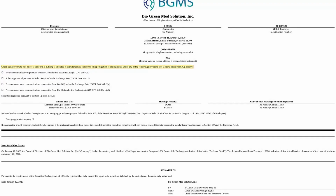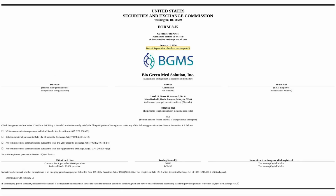Now an 8-K is a report that publicly traded companies file with the SEC to announce major events that shareholders should know about right away. It is like a news alert for investors. This report was filed on the 12th of January 2026, and it covers events that happened on or before that date, with the earliest event being reported on the 12th of January 2026. So, it is pretty current information.